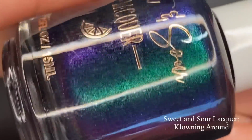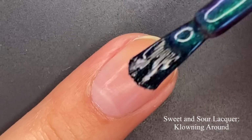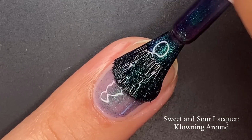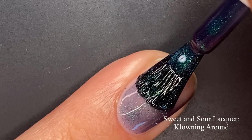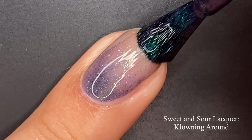Next up we have Sweet and Sour Lacquer, and this is Clowning Around, priced at $13, and there's a cap of 500 bottles. It's inspired by killer clowns from outer space. It's a multi-chrome shift with shifting shades of teal, purple, blue, pink, and copper.